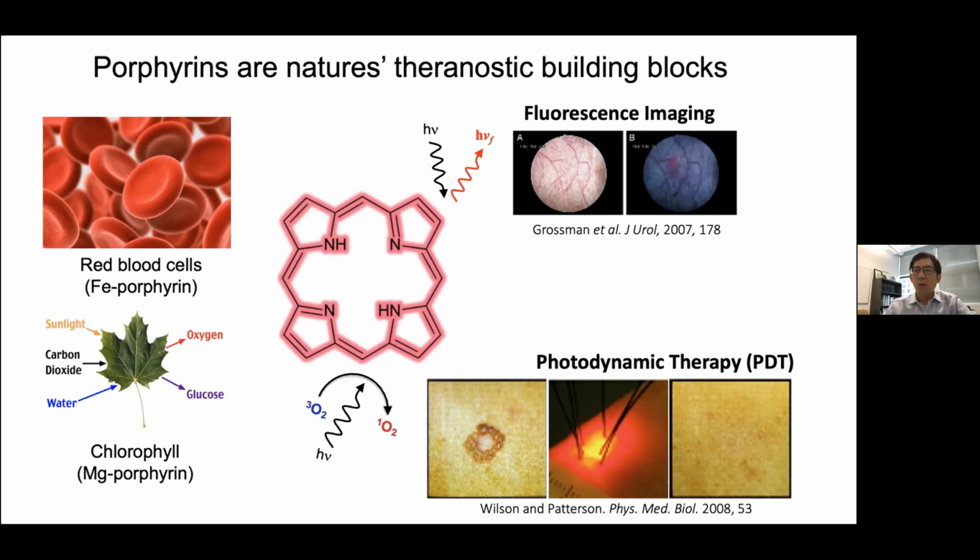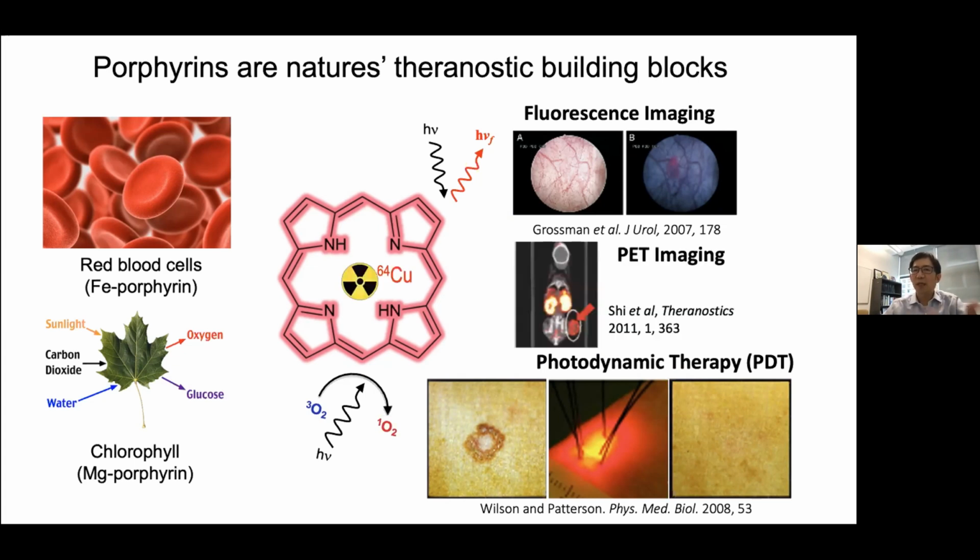But the metal chelation property of the porphyrin can also be taken advantage of, for example, by replacing the magnesium in the chlorophyll or the iron in the hemoglobin with a radioisotope like copper-64. Now you transform a photonic material into a nuclear medicine for PET imaging tracers.